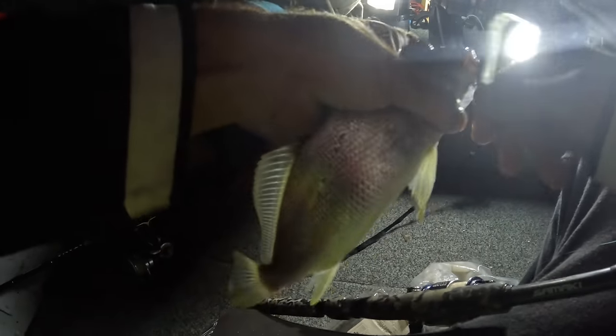Yeah. Plenty of these little fellas around. They're great fun. Hooked him right in the corner of the mouth there. Come on, mate. Here we go. Alright, gonna let that baby go, little fella. Might drop that plastic back down. Pretty cool little plastic, that one. Good imitation of the hardy heads. Yeah, good one.